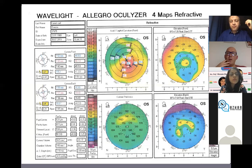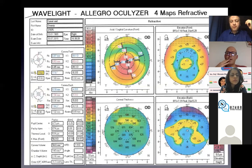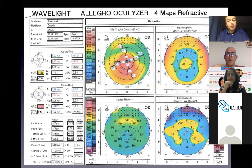Was it myopic or hyperopic LASIK? Myopic LASIK for -2 sphere and -1.5 cylinder in both eyes. Okay. The cornea is too thick, no? Yes, the cornea was thick before. It was thicker than that, 674 in the center.